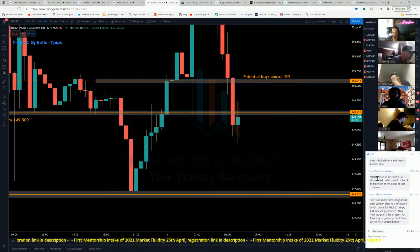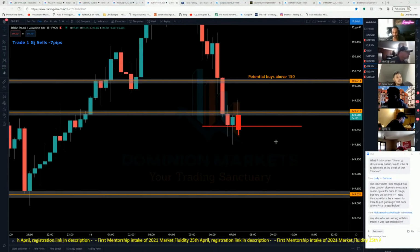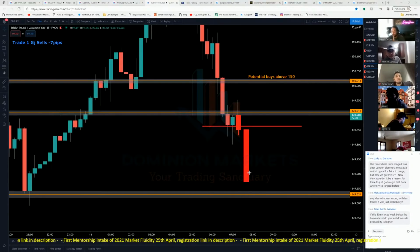What if the current 15-minute on GJ closes weak bullish? Would it be okay to take sells at the break of that 15-minute low? No, not really, because we have a rejection over here. This is a rejection right here. So you need a candle to kind of like close bearish, something like this, below this area, so that you have confidence that, okay, now we can continue moving down with volume.